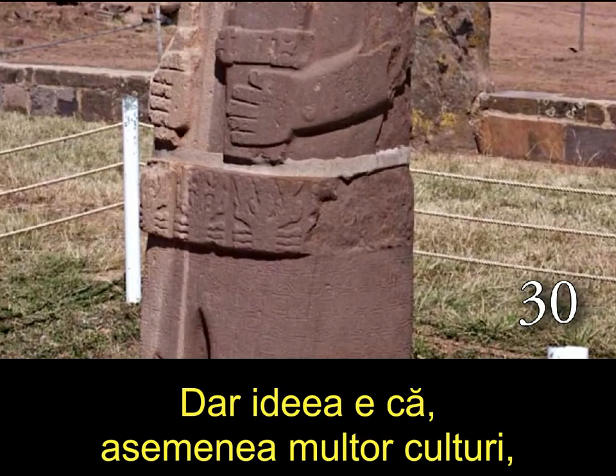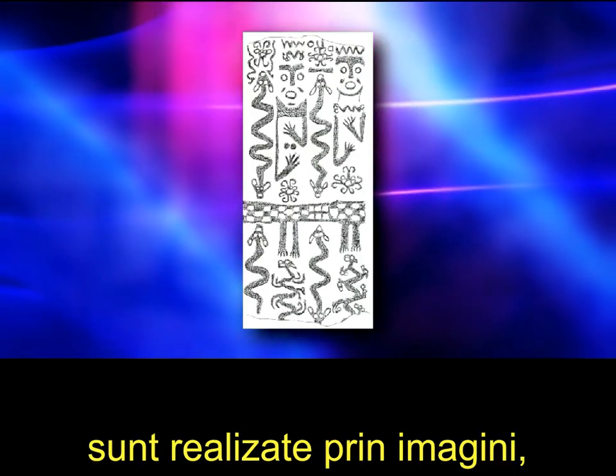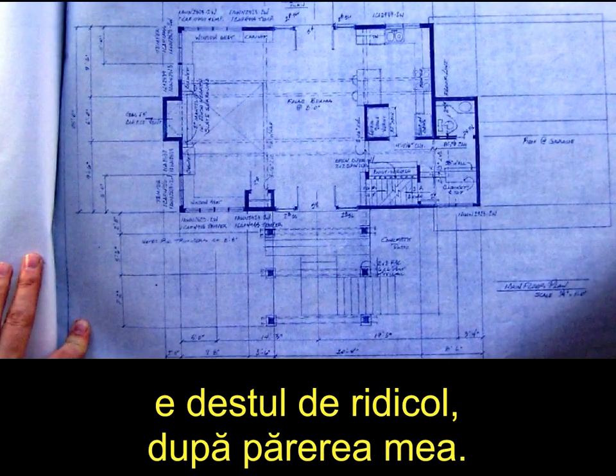But my point is that like many cultures, they used pictures instead of an alphabet. And most building plans are done through pictures, like blueprints, for example. So saying that no alphabet means no planning is pretty ridiculous in my opinion.